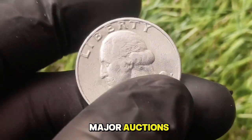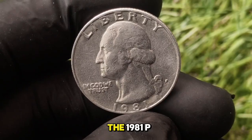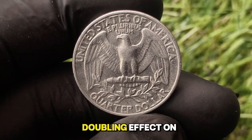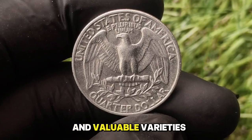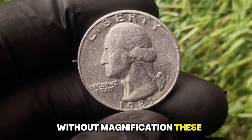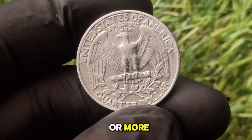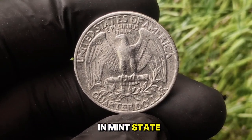more at major auctions. But there's another, even rarer type of error that sends collectors into a frenzy: the 1981 double die obverse. This error occurs when the coin die impresses the design twice, creating a noticeable doubling effect on the date and the word Liberty. It's one of the most visually stunning and valuable varieties because the doubling can be clearly seen without magnification. These coins, depending on the intensity and clarity of the doubling, can easily bring $500 to $5,000 or more, especially when certified by grading companies like PCGS or NGC in mint state condition.